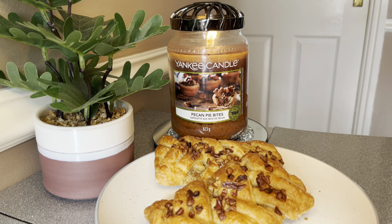So pecan pie bites came out a couple of years ago for autumn. It was from, I think, a collection called Campfire Nights. So we have a description here from Yankee Candle. We have the scent of miniature pastries just right for sharing, with a sweetly spiced filling that's loaded with the scent of toasted pecans. So we have top notes of cinnamon leaf, burnt sugar, raw honey, mid notes of white hazelnut, pecan and dark chocolate. We have base notes of clove, oak wood and smoked cedar.